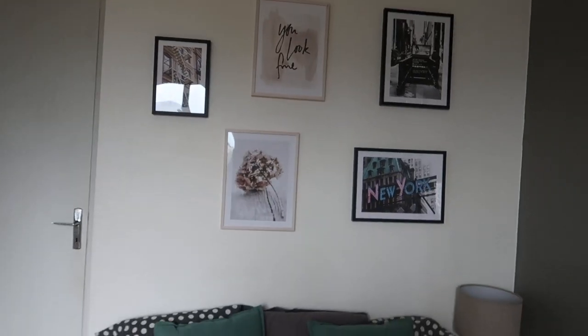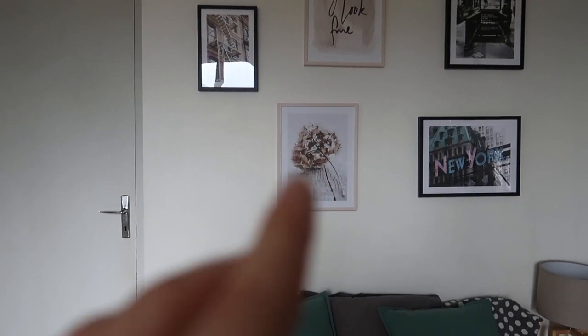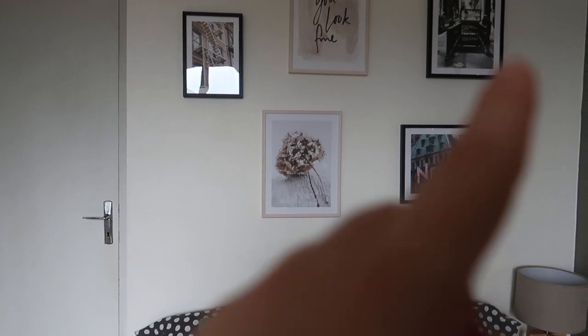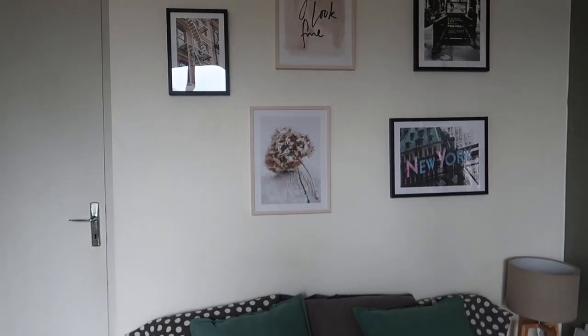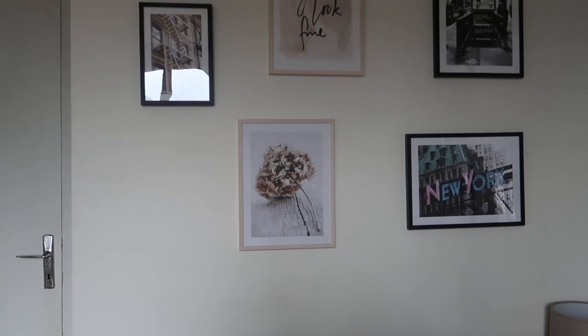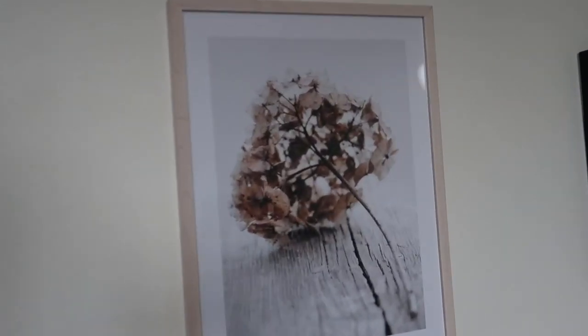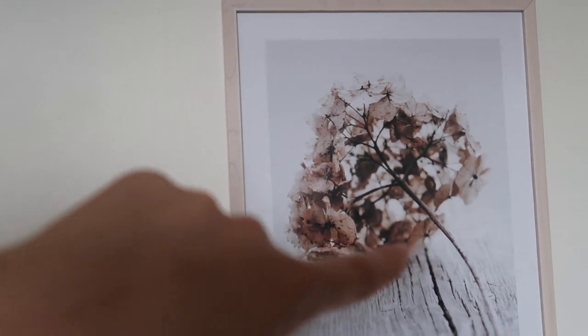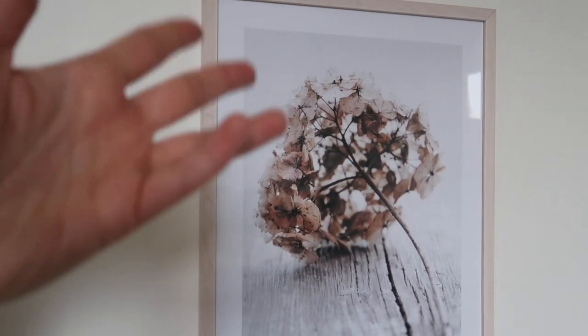Then I think I decided to go for this one. I wanted something with a little bit more of a flower vibe because it's very concrete New York and all. I wanted something a bit more light and simple, and actually I'm so in love with the flowers on this. I think it's very beautiful how the flowers look and that they're dry. I don't know, I think it looks great.